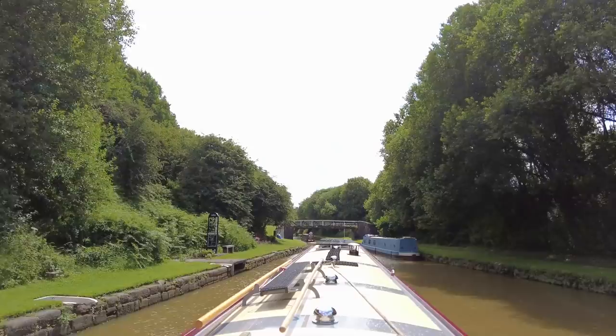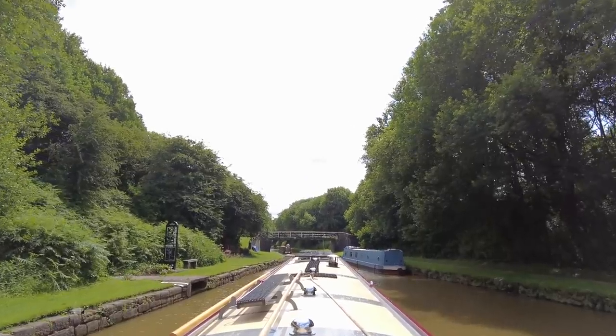It seemed much longer the first time we did it, but I think we were much slower in Constanza. Yeah, that holiday boat in front was kicking along at a fair pace, wasn't it? Yeah, probably terrified.